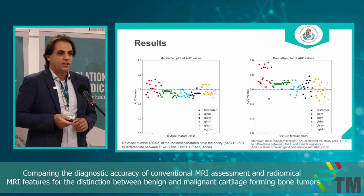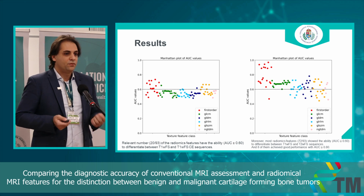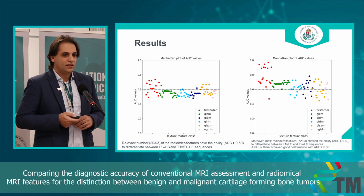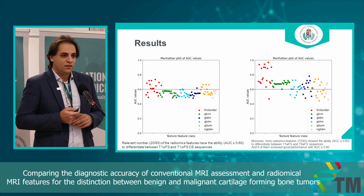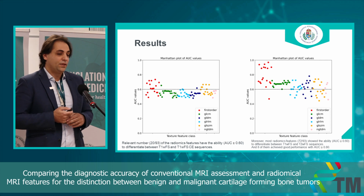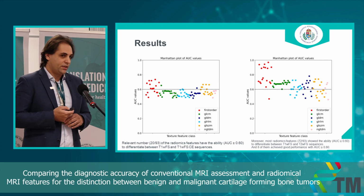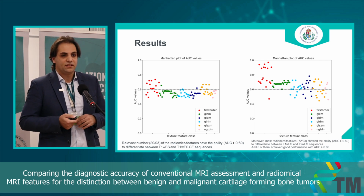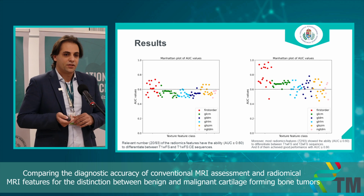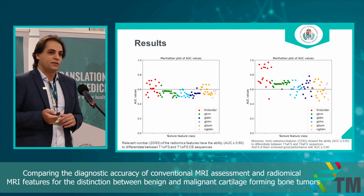And we also used the AUC values to see how we can differentiate with radiomics between these sequences. As you can see on the left side, there are some features that are good enough for this differentiation between T1 and contrast-enhanced T1 sequences, and there are plenty of features in the T1 versus T2 differentiation department.